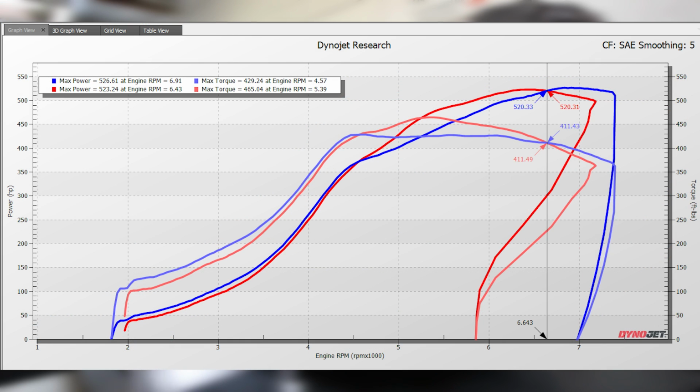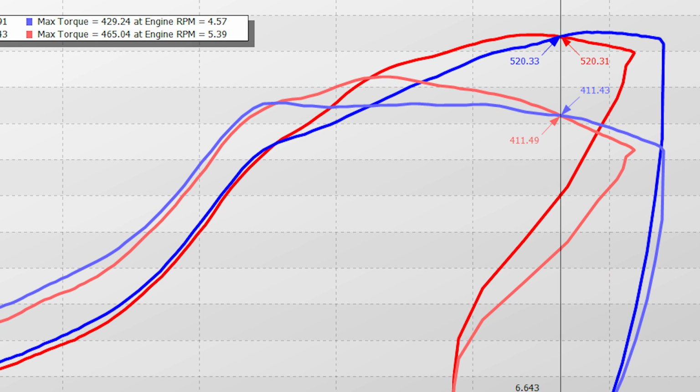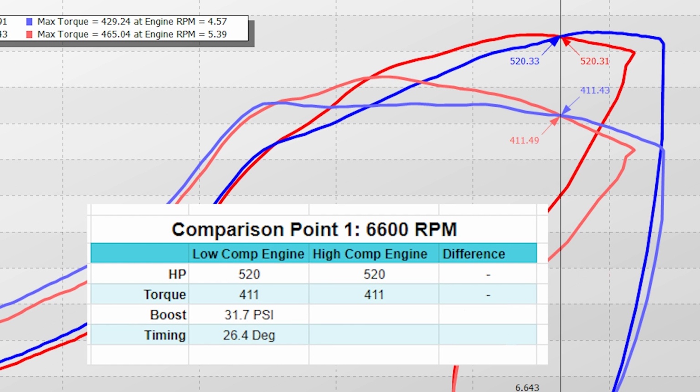At 6,600 RPM, both engines are making 411 foot-pounds of torque and 520 horsepower. The low compression engine took 31.7 psi to get there, along with 26.4 degrees of ignition advance. Meanwhile, on the high compression engine, it only took 26.6 psi. That's a difference of over 5 psi less, along with 20 degrees of ignition advance, over 6 degrees less. So in a nutshell, the new engine is able to make the same amount of power with significantly less boost and timing, and that shows you the exact difference of going to higher compression.